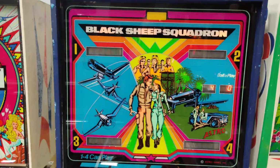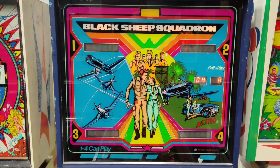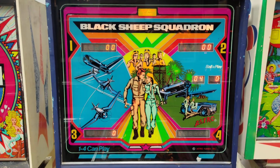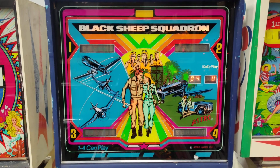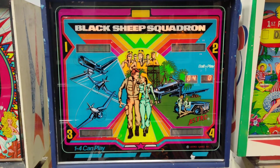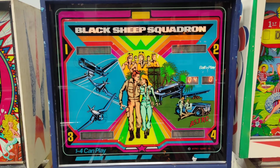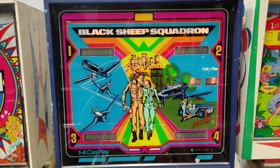Black Sheep Squadron. This is a conversion game. It was made to convert any of the classic Bally games. When those games came out and were no longer profitable, you had board sets that were very useful and valuable, except that you wound up with more board sets and cabinets of games that no longer were earning in your locations. And so Black Sheep Squadron was made as a conversion kit.